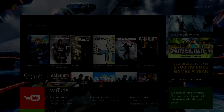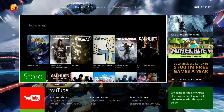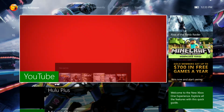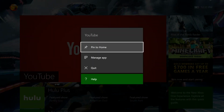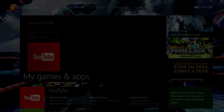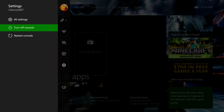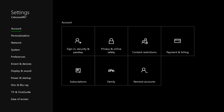And then they changed settings, which I thought was the worst. Somebody said that finding settings is hard. How do you find settings? You used to press the options button and settings would be there. Now they removed a lot of that. It's now pin to home, manage app, so we can quickly uninstall an app or game. But now settings is over here to our left. We hit left, and from here we can turn off the console or restart it. Here we have all settings presented in the same fashion, with the context in the main window to the right. But it's a lot of the same stuff.